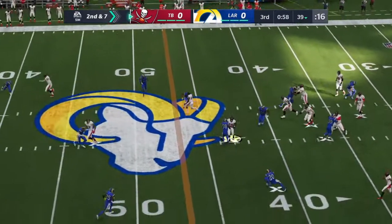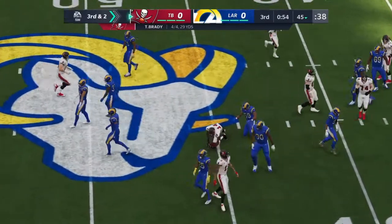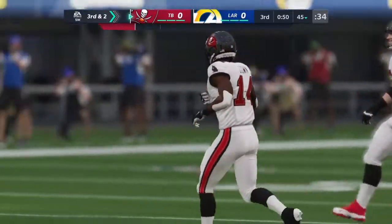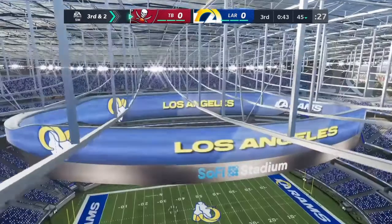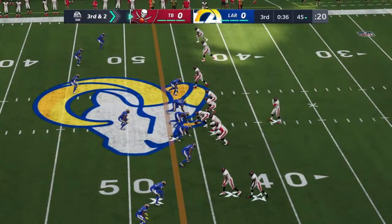From the 39, Brady looking for Godwin, and he's got him complete. That catch good for 5. It's 3rd down. One thing you're hoping for when you run drag routes, you're able to hit a receiver in stride, and he can pick up a lot of yardage after the catch. But in this situation, the defense was effective, able to stop him before you get a good head of steam going.